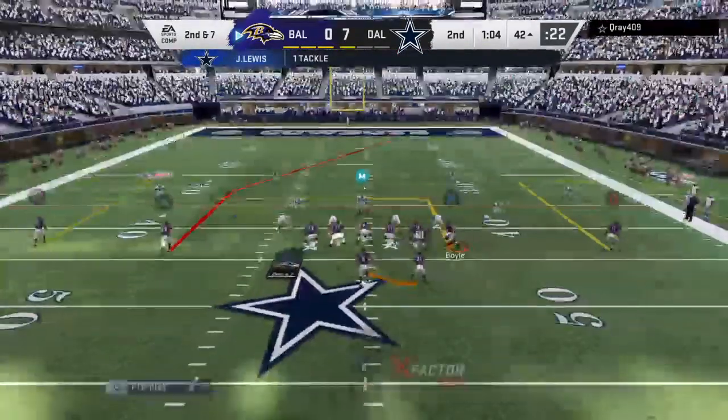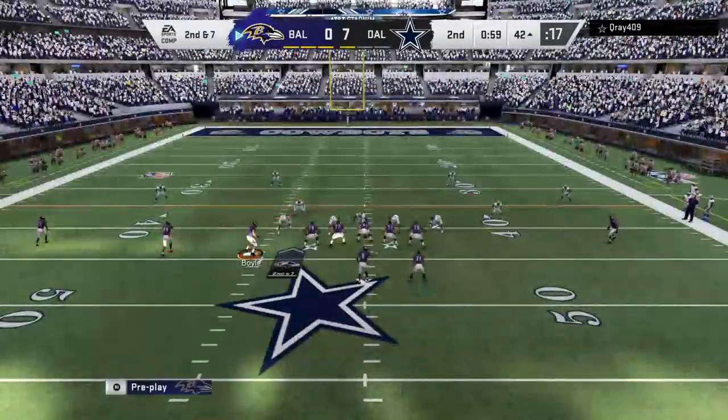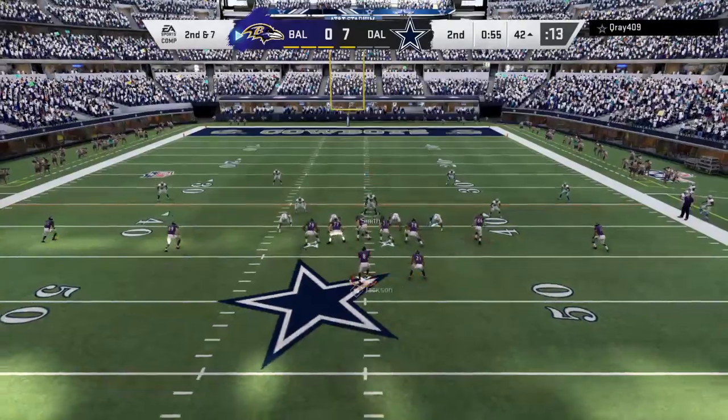I got a fucking RPO playbook, dude. I can't. Damn, that shit gonna fuck me up.